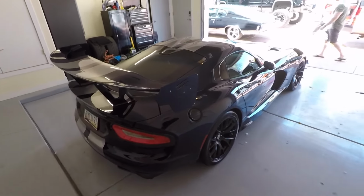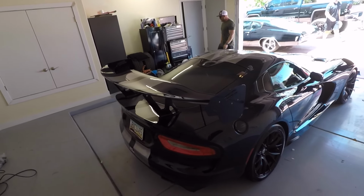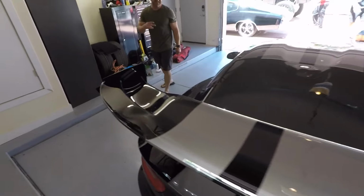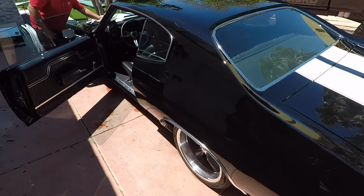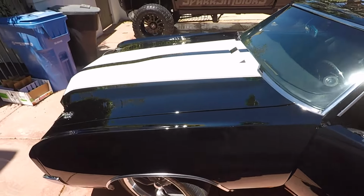Are we just going to terrorize this thing tomorrow? Just rip it? I think we should try to go through two sets of tires. Yeah, try and go through two sets tomorrow? Yeah, we'll do two. So this thing, surprisingly, does not just have some old Chevy motor in it, guys.